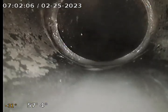Clay's in good shape. Probably nothing to worry about. It doesn't look like this house has ever had an issue or whatever, but it is a flaw. Back into the ABS now. Now we're back into the water, so it starts about 38 and a half feet.